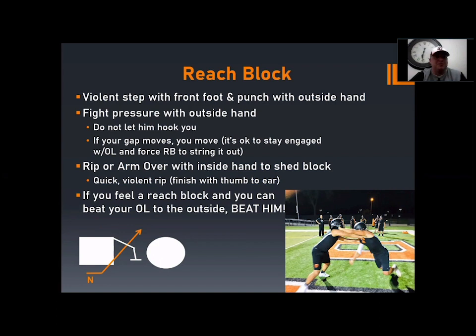If you feel a reach block and you can beat your offensive lineman to the outside, beat him. Essentially, if you are a much better athlete than the offensive lineman and you can beat him outside, that's fine. If we have to hop outside and that running back has to cut it back with a pursuing defense, we are fine. The main thing is we cannot get reached right off the bat. We can either jump it very fast, forcing that running back to cut back inside, or if we string that running back out, either scenario works. But the worst thing that can happen is that tackle reaching that defensive end, and it's going to allow that running back to gain some ground.